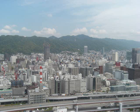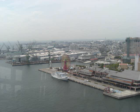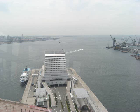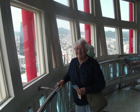In the far distance you see a mountain peak that we ascended later in the day on one of the gondolas. Here is a picture taken from the top again, looking down on the docks and the big loading equipment. A boat coming into the dock side there near the tower. Very interesting, a gorgeous day to be up there.